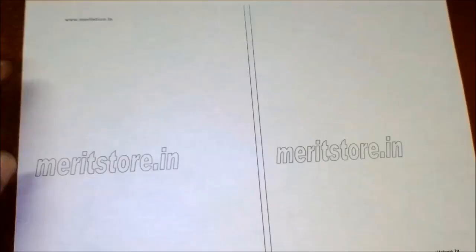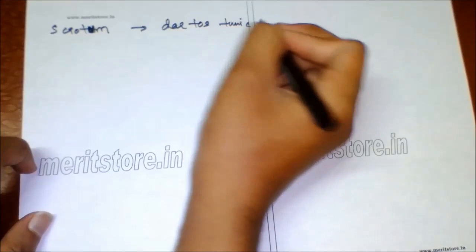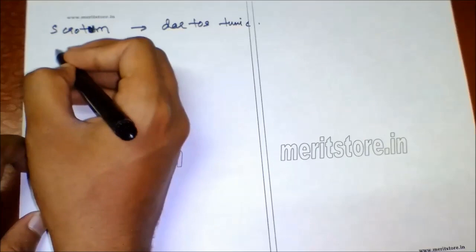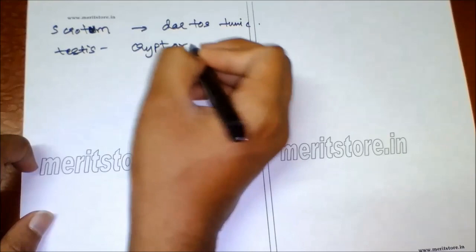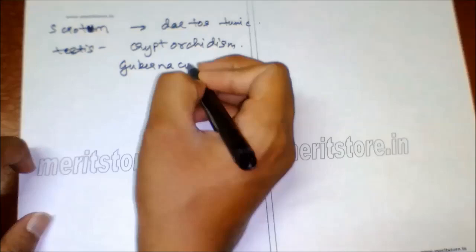So the male reproductive structures, what you have to mostly remember is the scrotum is the sac in which the testis lie. It is made up of dartos tunic muscle. And testis has spermatic cord suspended in the scrotum, and the descent failure of testis is known as cryptorchidism, which is a disease in which it remains in the extra abdominal cavity. And the gubernaculum is the band through which testis is attached to the scrotum.